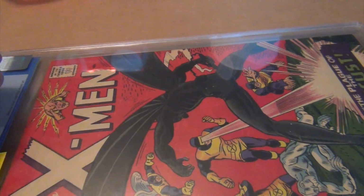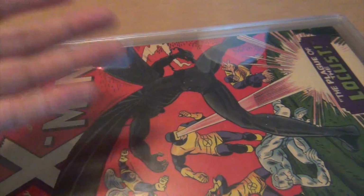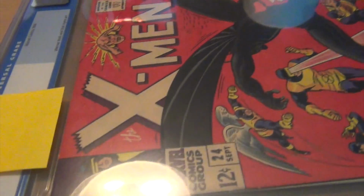Last but not least, I have so many of these old slabs, trust me. I can pull out another half dozen, but I think 4 is enough. Let's take a look at this book. Beautiful. Look at that. What do you think of this right here? The crease. What do you think? It's about an inch, a little bit more than an inch long.